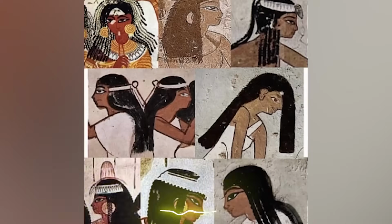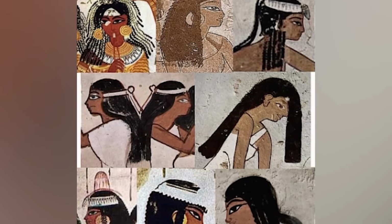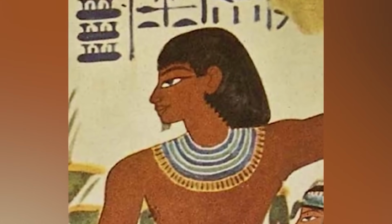Anyway, I digress. Yes, the Egyptians very well may have invented the haircut, or at least regular grooming practices. Having long hair just wasn't in their culture, and honestly, in the hot sun and sands of Egypt, can you blame them? I don't think so.